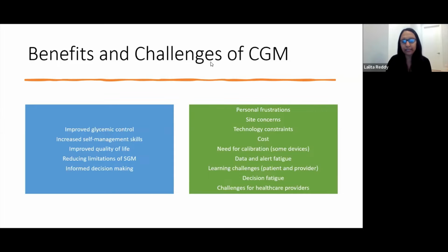Some sensors will need calibration. Patients get data and alert fatigued. There are learning challenges associated with it and decision fatigue. So again, there can be an overabundance of information, and sometimes that can be very frustrating.